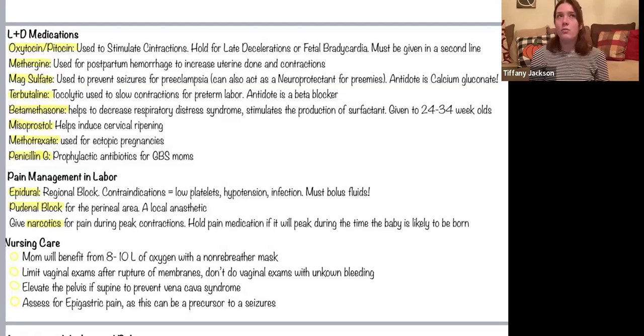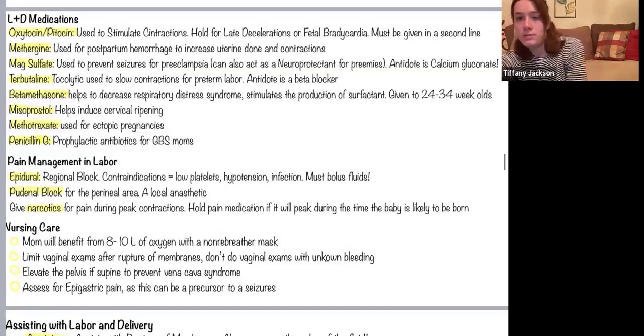Also, after mom has had her ROM, rupture of membranes, after her water has broken, we're going to limit vaginal exams. Okay. Also, if mom has some unknown bleeding, we're going to limit vaginal exams.